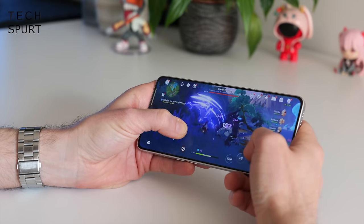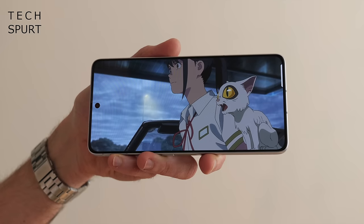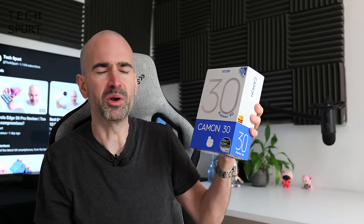You've also got swift battery charging, you've got plenty of game and grunt stuffed in there, gorgeous AMOLED display backed by stereo Dolby Atmos speakers. All kinds of clever tech, so certainly the Tecno Camon 30 Premier 5G sounds like an absolute blinder on paper. Let's see if it's any good.